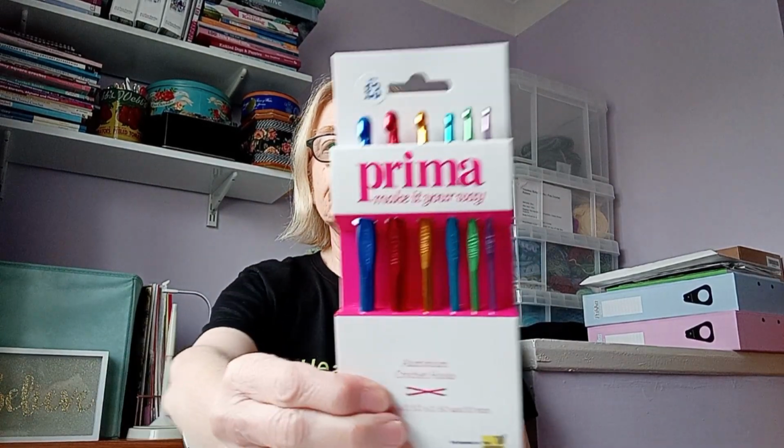Hooks. Let's talk hooks. Now, wait till you see these. You can see the price on there, £3. For £3, there is, yes, a 3mm crochet hook, which I won't use much. That's the smaller hook. But if you're doing amigurumi, then you probably would. 4mm, 5mm, 6, 8 and a 10 for £3. That is such good value.